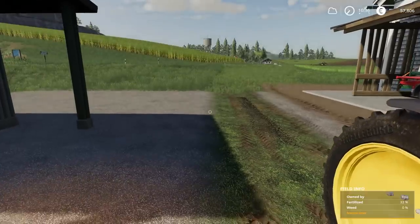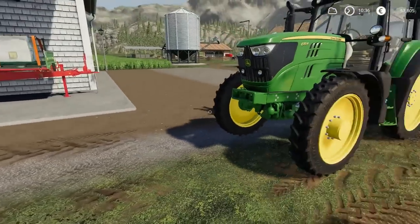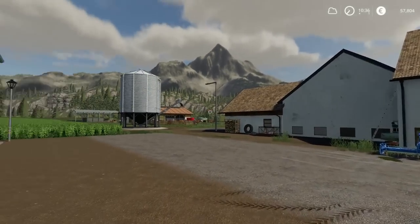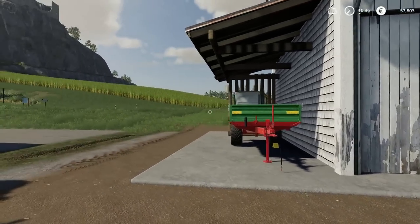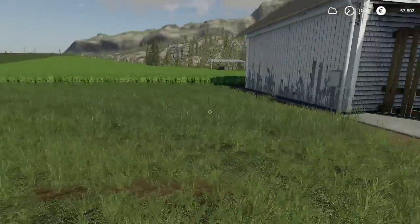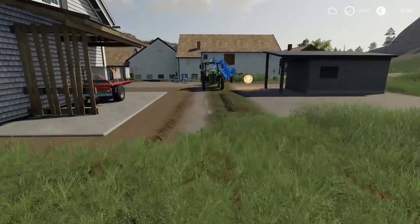All right, guys, so this here is the whole area I was talking about. Like in between here, this is our farm shop. This is the workshop for the vehicles, basically. This here area, I use this all the time just to drive through, and I wanted to make a bit of a dirt road through it.